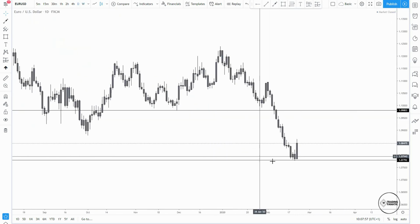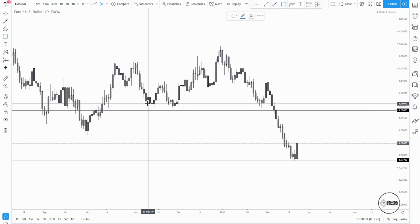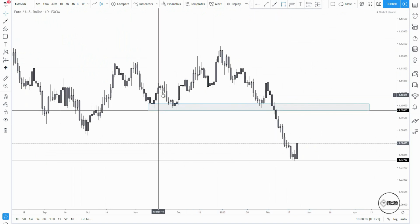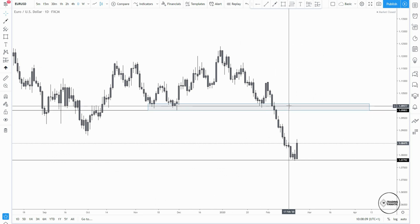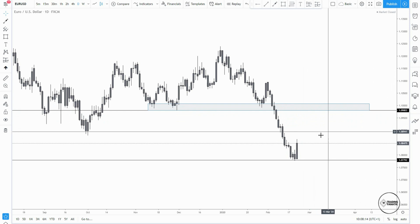This may be a key area that will kind of magnetize price action, because as you can see right here, 1.10 has acted as a pretty strong area of support even here, and then we broke and we didn't come back for a retest. So 1.10 will be a potential target for the upside of Euro.